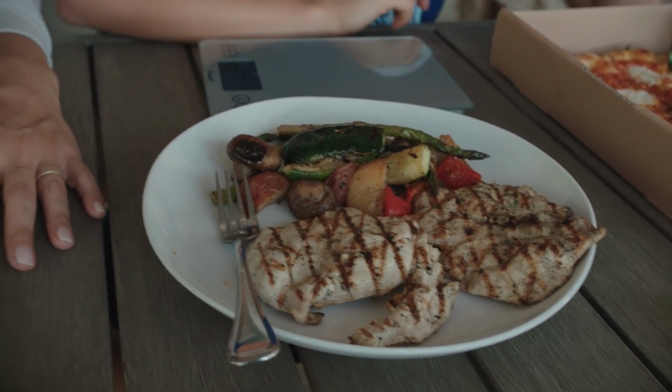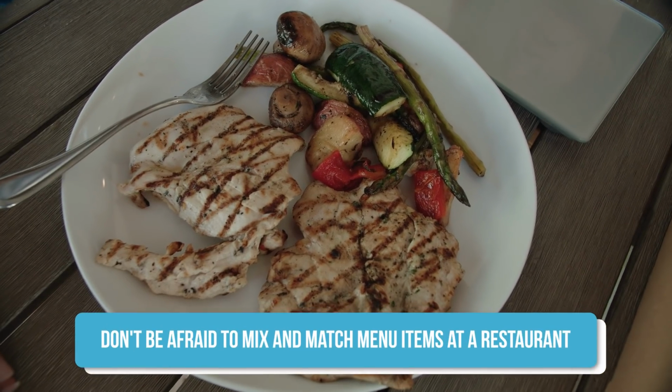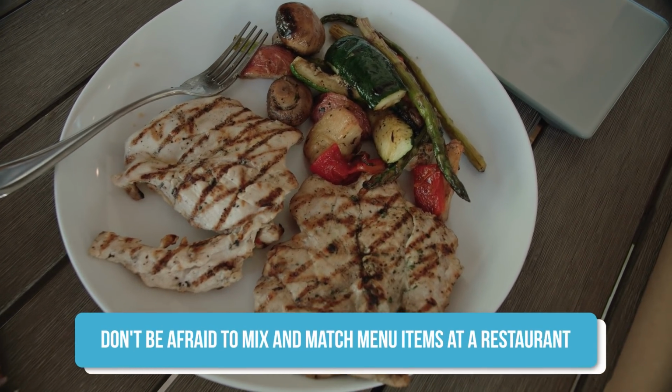Yeah, it makes it really easy when you see certain options that you want on certain dishes, and you can mix and match in most restaurants. So maybe you have this chicken dish, but it's covered in an Alfredo sauce, which is a cream sauce. Instead of having it with that, you can ask them for the marinara sauce instead, which is going to have less fat and sometimes even less carbs, depending on if they use sugar or not in the marinara.